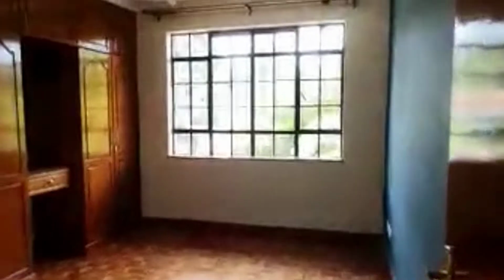Let's have a look at the first bedroom. So this is the first bedroom. It has good natural lighting as well. As you can see, it has a nice view and good storage as well. Okay, so let's proceed to the second bedroom. That is our second bedroom with good natural lighting as well, and it has a good view as well. This place has really green trees.